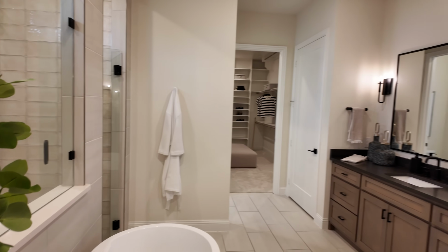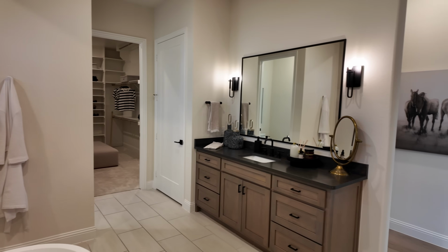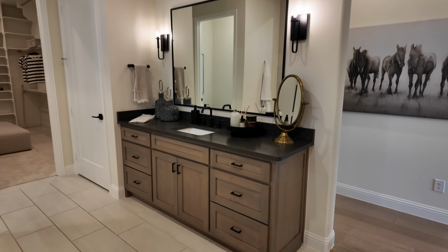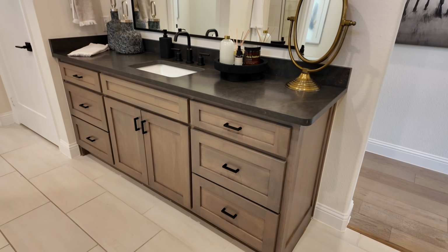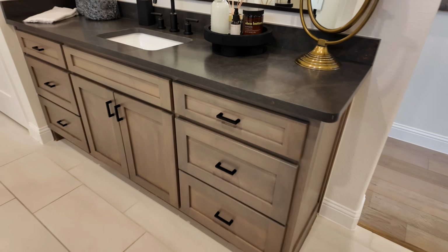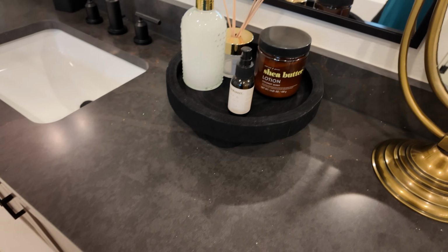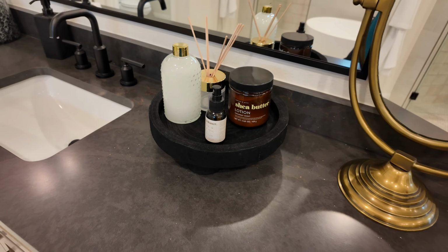We've got a closet over there. We also have the water closet over there and separate vanities. That's something also that's pretty popular in our houses here, is having a separate vanity or a very large vanity. Beautiful countertops, little flecks of gold in there. See how they've got that styled there.